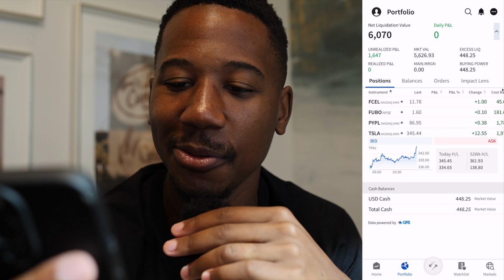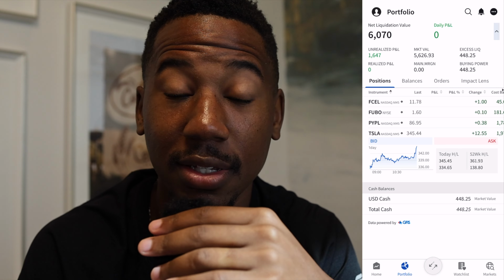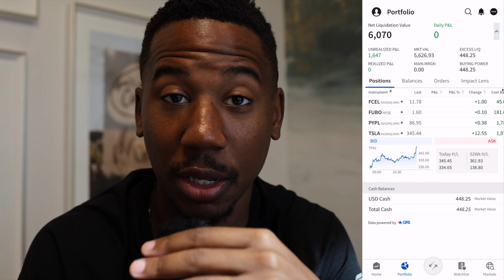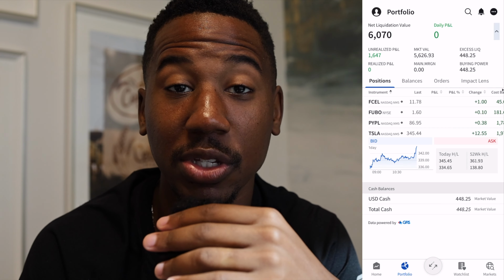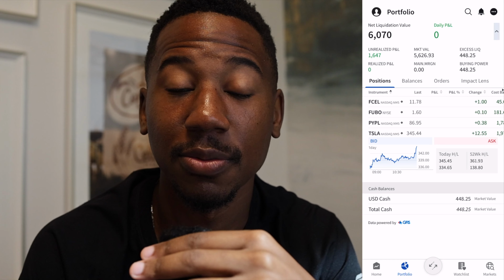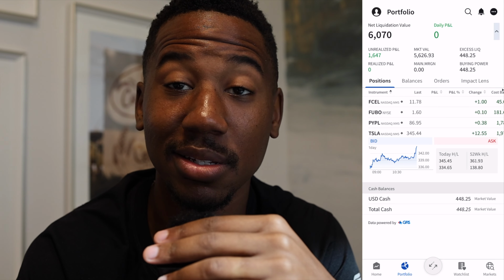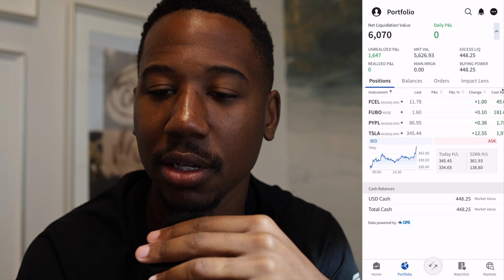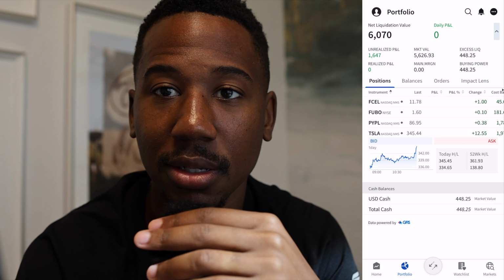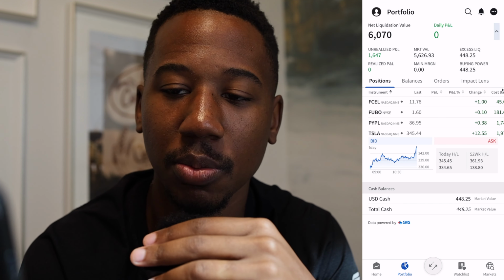Getting back to the point, I've invested into Tesla, and actually not only Tesla, I've also invested in PayPal as well. A minimum of $10 each day, every day that the stock market is open, an investment has gone in, and I want to take this time to show you what it looks like.